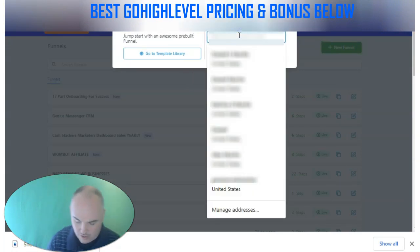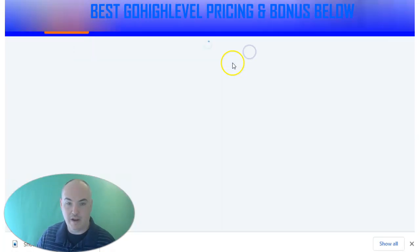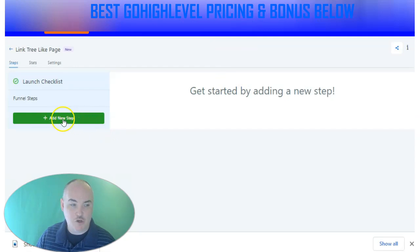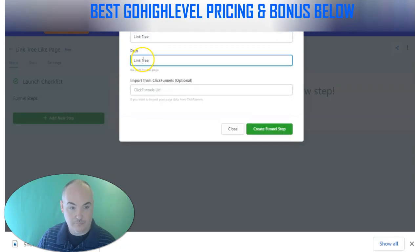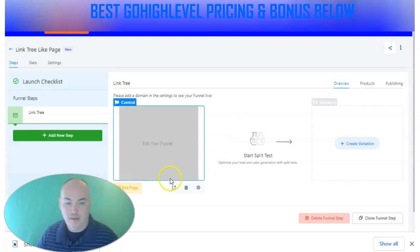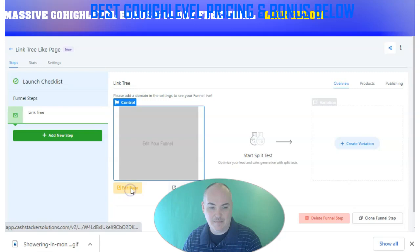And inside the funnel, we are going to call it Linktree like page. All right. We're going to create the funnel. We're going to click add new step. We're going to name the page. All right, we're going to create new funnel. Inside the create new funnel, we're going to edit the page.